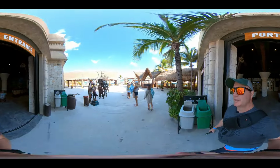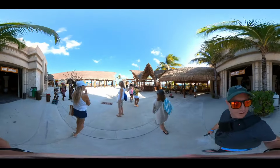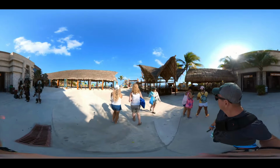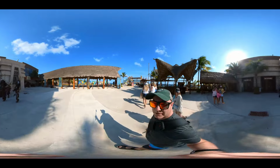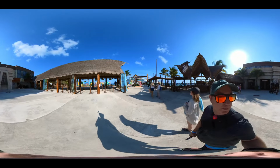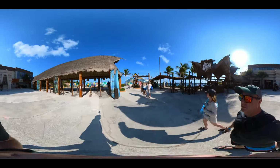So this is the entrance to the port at Costa Maya. You can see there's lots of things going on over the left. We've got some folks dressed in traditional Mayan garb. You've got some music. You spin your camera around, you can see the entrance. As you can tell, there's a lot to do here. Over to my left, if you spin your camera, you can actually see where people line up. This is where you catch your excursions when you come off the ship.